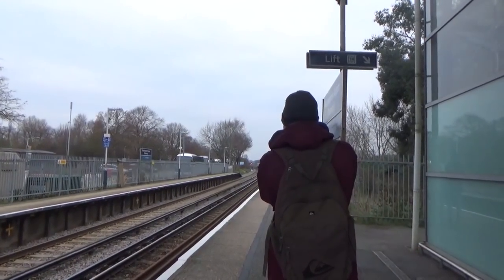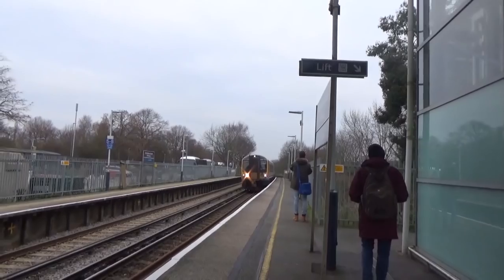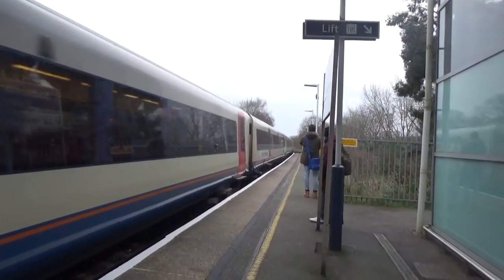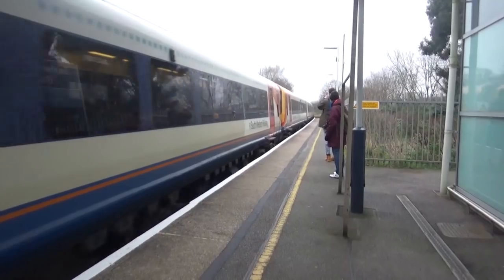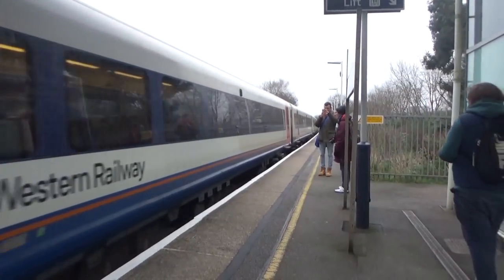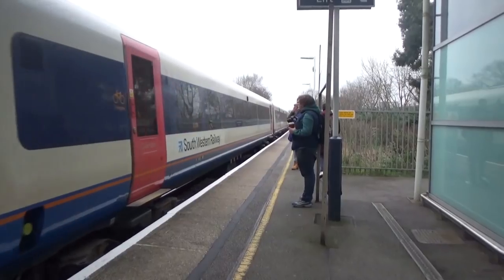Okay, arriving now is the 1443 Southwestern Railway service to Brockenhurst, 444024. The 10 car service.